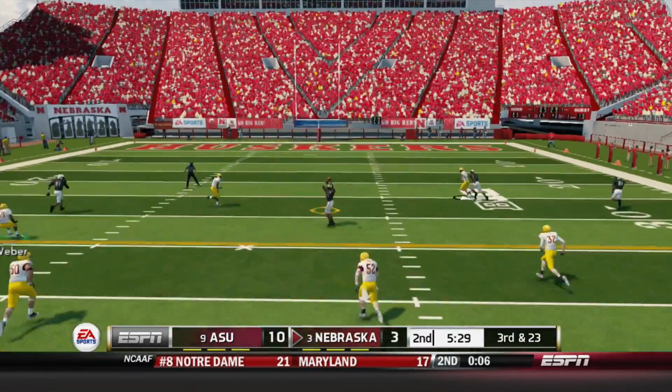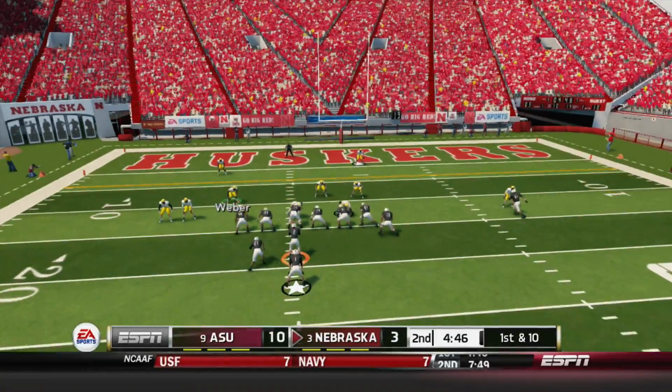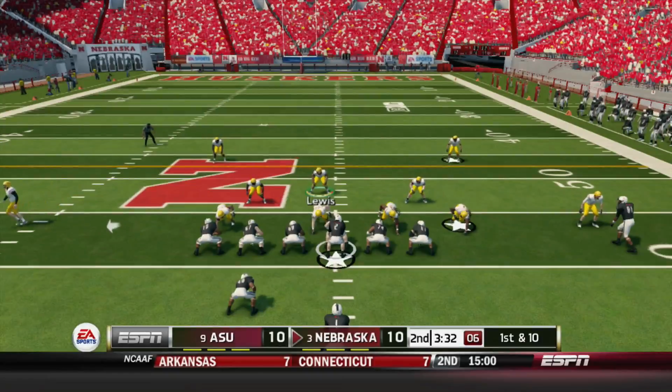Third and 23, drop back pass. I mean, guy wide open in the middle of the field between the cover 2. It's gonna happen. It does happen. Sets him up in the red zone, first and 10. Look at him following his blockers. Very good running right there. And he ties it right back up 10-10.